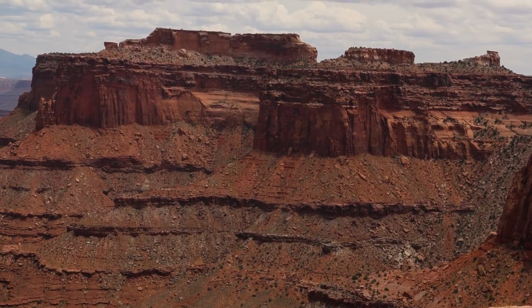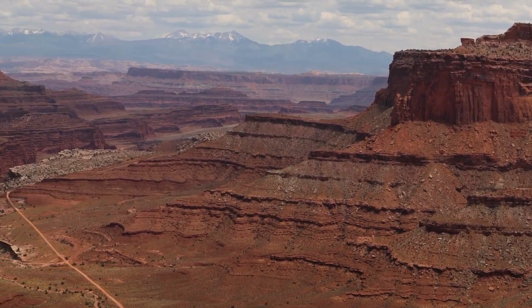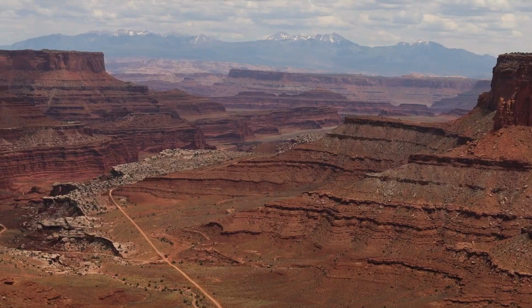I just wrapped up driving the Schaefer switchbacks, and no matter how many times I drive these, they're mind-blowing. I've done up and down. I definitely recommend starting at the top and making your way down. The view's just better that way. You have a really nice view out the driver's window the entire way down. But now it's time to go find some more dirt.